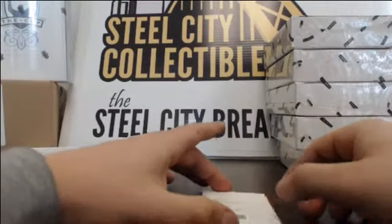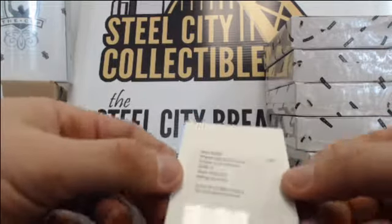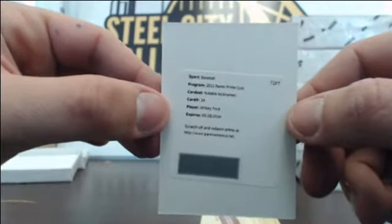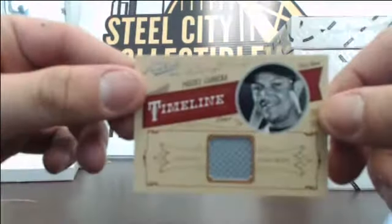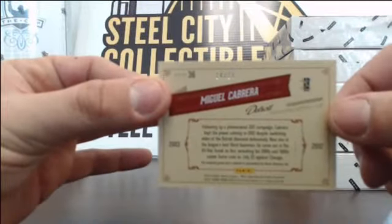Starting off, we have a notable nicknames redemption of Whitey Ford. And a jersey card, Miguel Cabrera. And that's numbered 14 of 25.